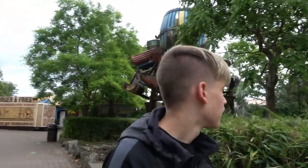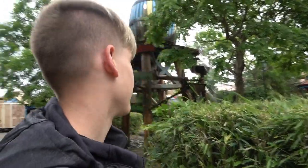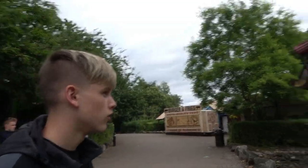But Jayden, are you excited, and how does the hotel look? Your first ever night over at Alton Towers. I'm very excited. Yeah, it looks good, it looks really good. The entrance is cool. Yeah, it looks cheap, but it looks really, really authentic.